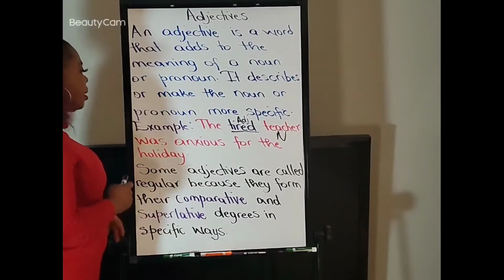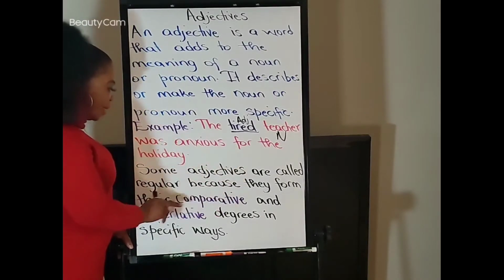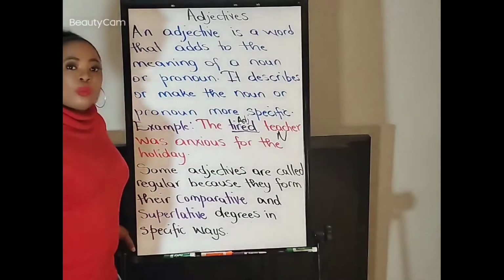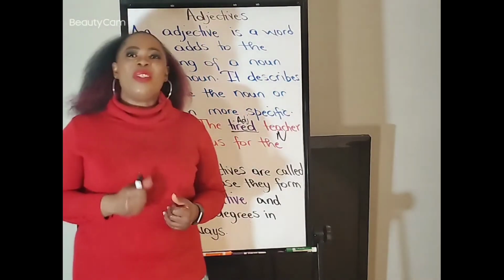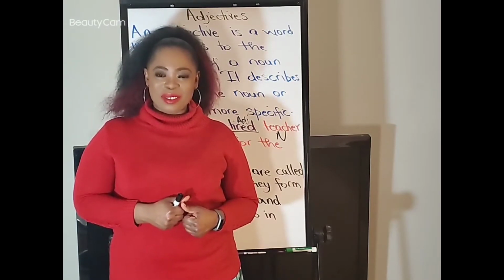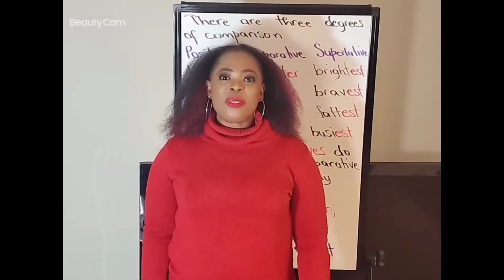Good job. Some adjectives are called regular, right? Because they form their comparative and superlative degrees in specific ways. If they form their comparative and their superlative degree in specific ways, then those are called regular adjectives. And I mentioned degrees, so I know you want to know more about that. Isn't that so? There are 3 degrees of comparing adjectives.